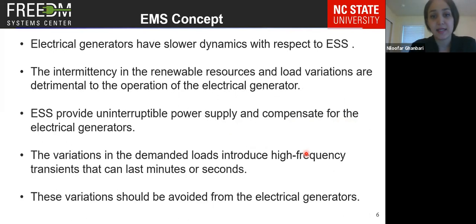Let me explain the concept of EMS, the energy management system. We would have different kinds of sources and generation resources in the system. We would have electrical generators or the utility grid, and they would have slower dynamics with respect to other ESS of the system.